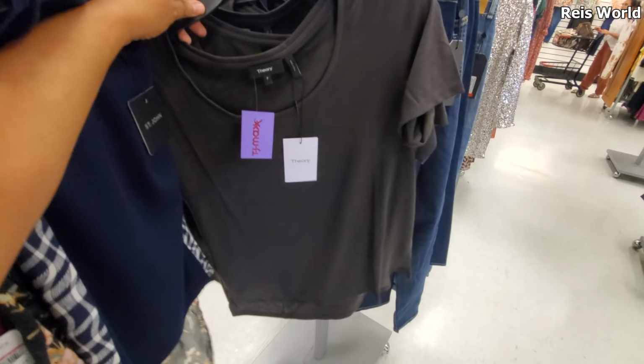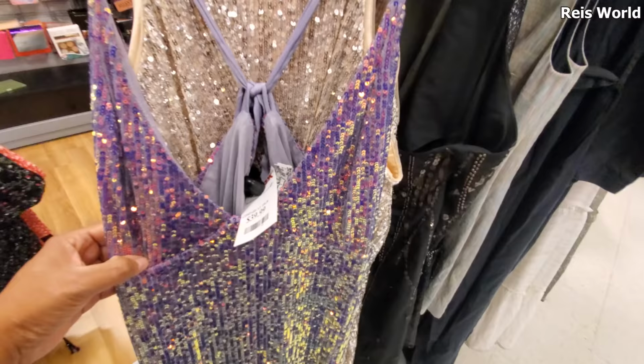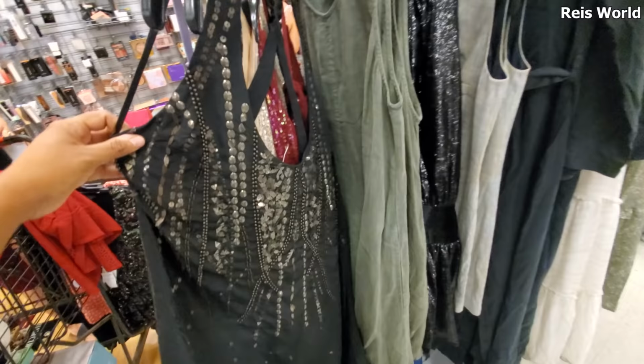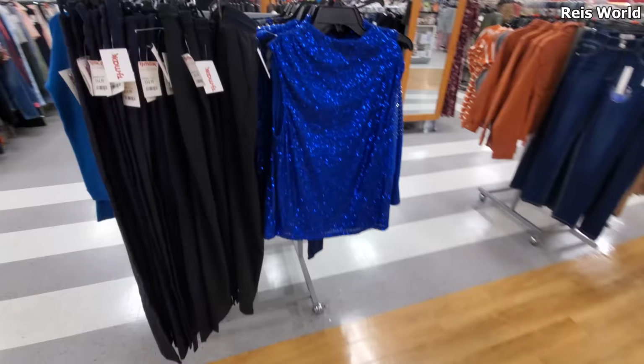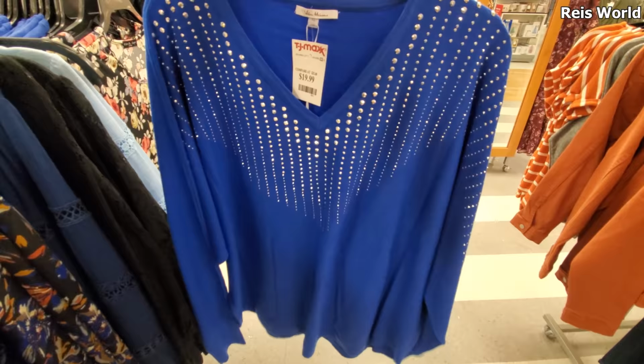And I've been finding a lot of sequin outfits. Have you guys been finding them a lot? $50, they remind me of New Year's. And these are $80. And they have the blues, yeah. Oh, lovely blue. Look at this sweater. It's going to have some studding on it. Let me bring it down for $20. And this one is $20.